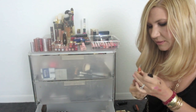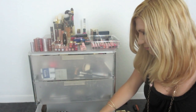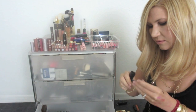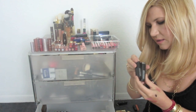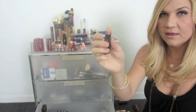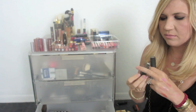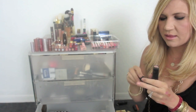Some Bobbi Brown lipstick. Oh, this is the salmon one. This is a really pretty color. I just don't gravitate towards some of them. I don't mean to do it, but it's just the way it is. Two of the exact same color by Makeup Forever, 22. I think I really loved this color at one point, and I think I was wearing it a lot, and that's why I possibly have two of them. This one's a brand new one, and that one's an old one.